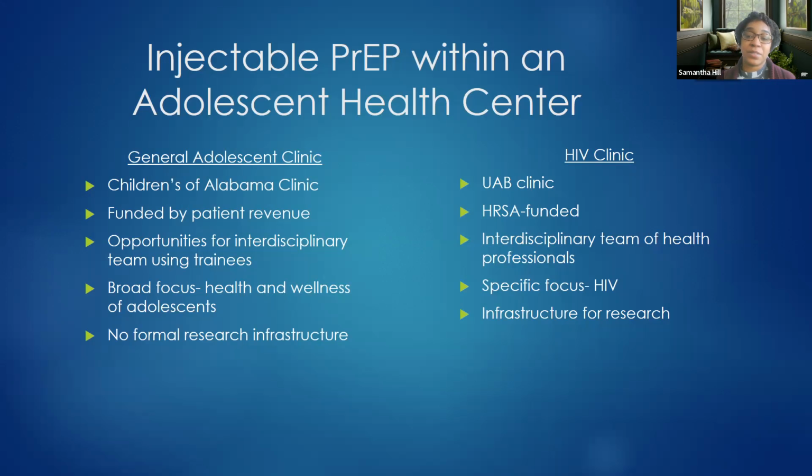We do have interdisciplinary clinics or days within our clinic. However, those additional disciplines are usually staffed with trainees, maybe one faculty and then multiple trainees. Within this clinic setting, we have a broad focus. It's not just on sexual and reproductive health, it's on eating disorders, mental disorders, anything you can think of relating to teen health. We really don't have a formal research infrastructure, so each individual provider or faculty member, regardless of the discipline, may or may not have a research focus. There's usually a variety of things going on at the same time, all in an effort to improve clinical service. Obviously, my focus is on HIV and HIV prevention, and currently in this setting, injectable PrEP.